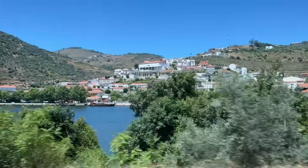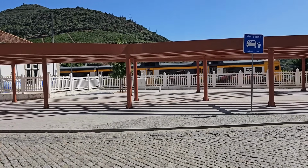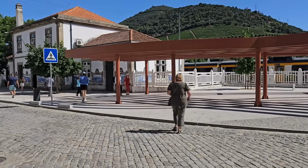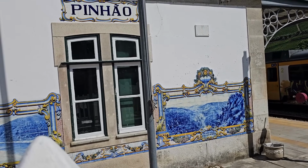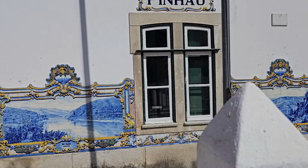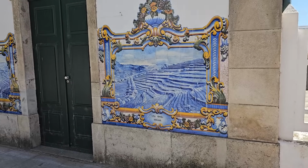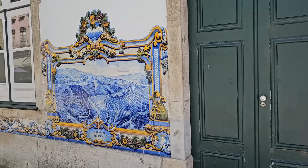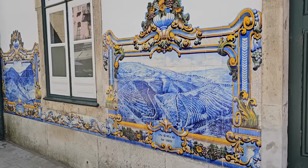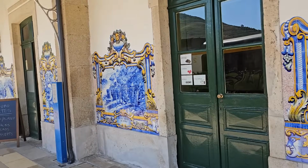Well, after our river cruise, we got back on our bus, but we still had one more stop to go. We're going to stop at a train station of all places, the Pinhao train station. What this station is famous for is this beautiful tile mosaic artwork that's on the outside of the building, all around the building. It was just stunning to see. It was certainly worth a stop. It's a quick stop, and it's fairly near the Croft Winery, and it's near where we got on and off. So if you're on a tour or just on your own, be sure to look up Pinhao. Stop by and look at the beautiful blue tile.